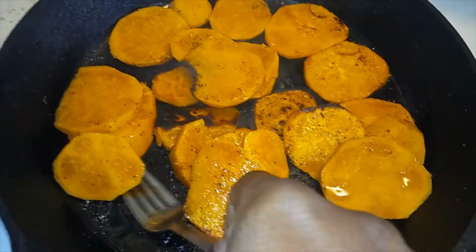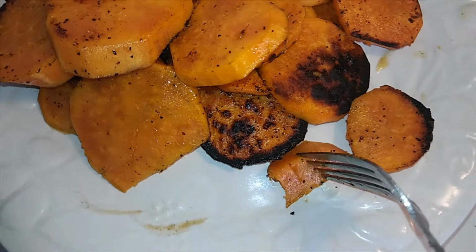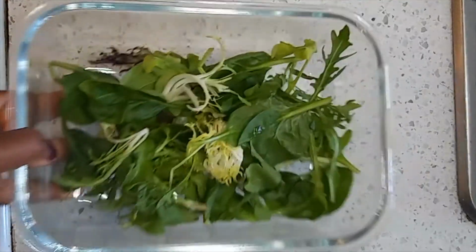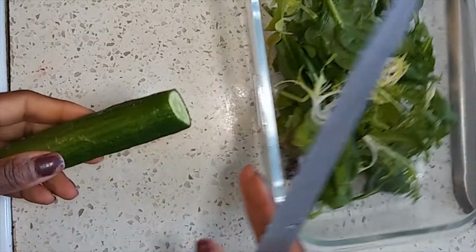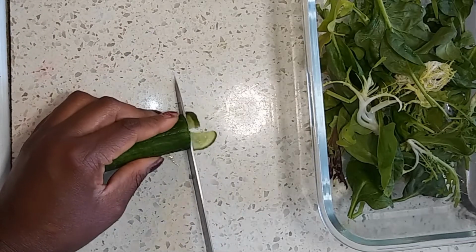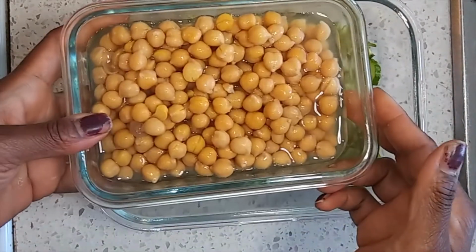Some of my potatoes got a little bit more cooked than others, but that's okay. They were still so delicious. I actually like them with the black brown on there, caramelized, so good. So then I'm going to start putting the salad together. I'm using some Sorrento blend, and that's from Trader Joe's. And then I'm just going to slice up some cucumbers, add in some chickpeas, and then again for mine I'm using some sweet potato and also some tomato on there as well.